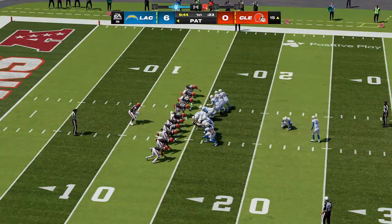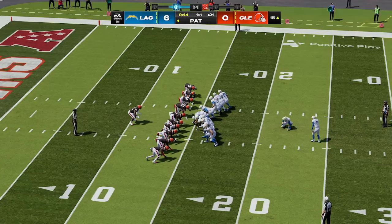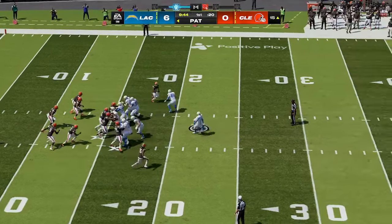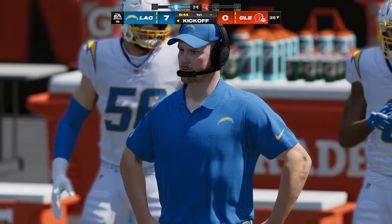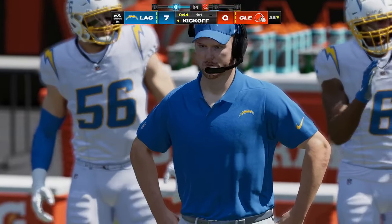And for the extra point, Cameron Dicker. And the Chargers grab the 7-0 lead. That time a 6-play drive. And it's finished off by a touchdown run from J.K. Dobbins.